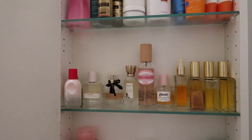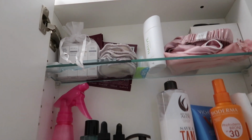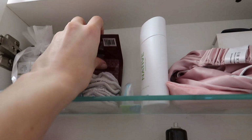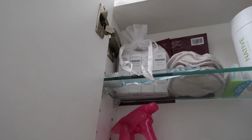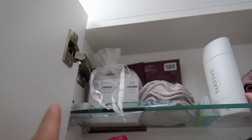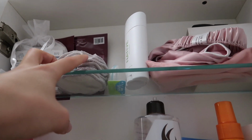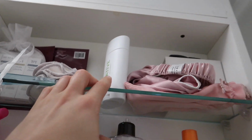Now moving on to the second cabinet. So here is just some other fun things. At the top there, I just have some Wander Beauty. In the back, some Wander Beauty. Those are the gold eye masks. This is just some stuff that I was trying out at Saks. These here are some reusable cotton pads. This is a deodorant from Native. It's like a natural deodorant.